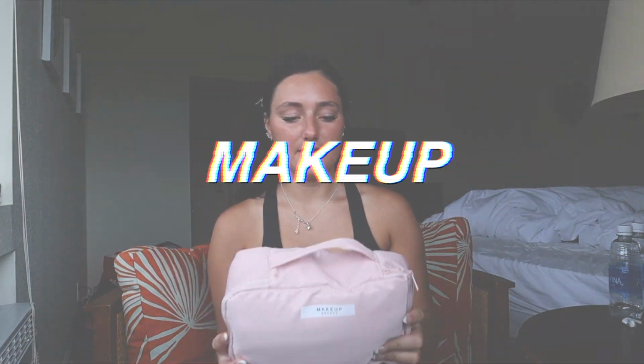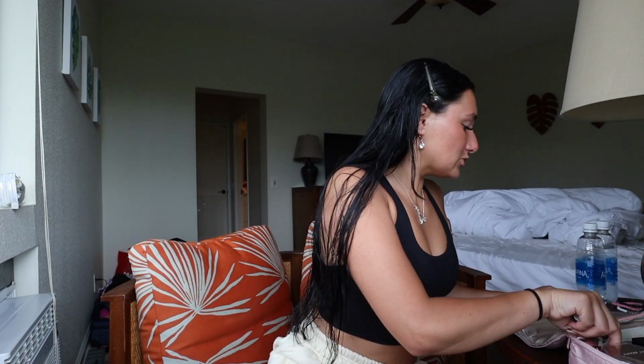Okay, now it is time for the fun part. I have all my makeup in this travel bag from Amazon. I really like it. It's perfect size for the small amount of makeup that I do have. I'm gonna take out everything that I use so that it can be a little bit more organized.